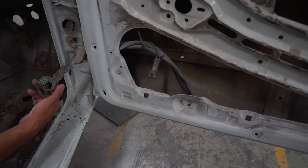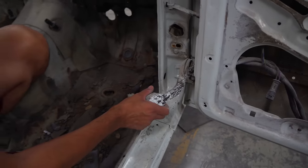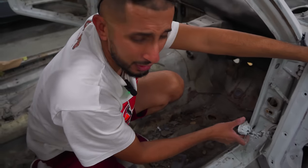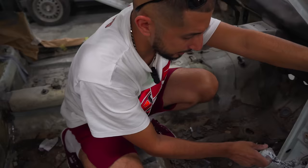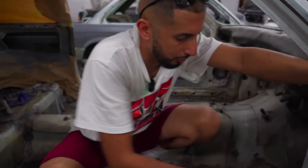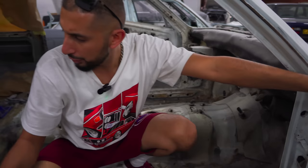So this is something that is going to take some time to do. It's a small job, but it has a big impact because, I mean, it looks terrible. So it's definitely something we are going to do. But again, to show you guys the extent of how far we went, we removed the door switches, we removed the harness, literally everything that we could remove.